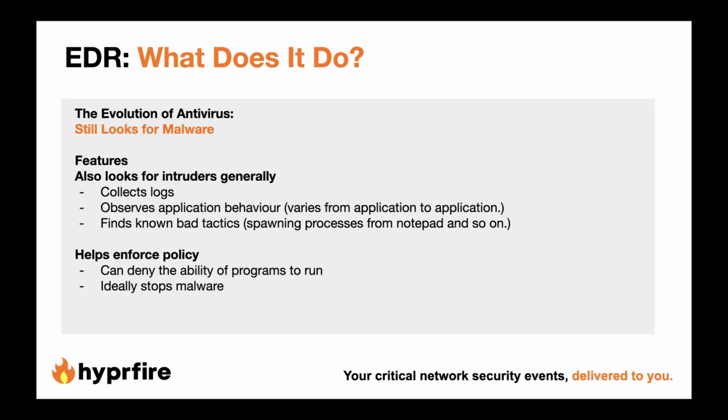It collects logs from systems very often, and sometimes even sends them back to an XDR. It observes the application behavior to some extent, which varies depending on which application you're using for EDR and what it can actually collect. It ideally can find known bad tactics from the operating system logs, and what you really want from the EDR is the ability to enforce some level of policy, to stop applications from running, to stop people from performing certain actions. Think of the things you can do with Microsoft Defender for Endpoint, which is an EDR system. Ideally, the idea is to stop malware from running.